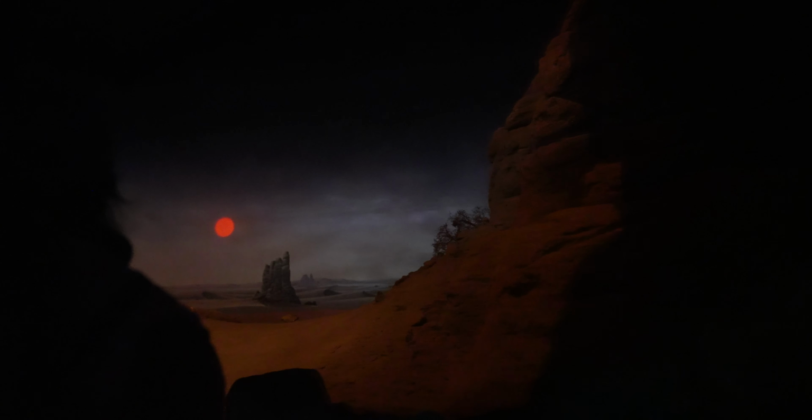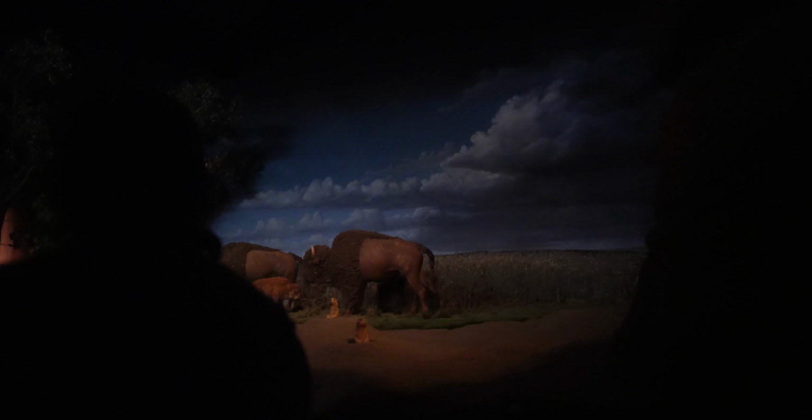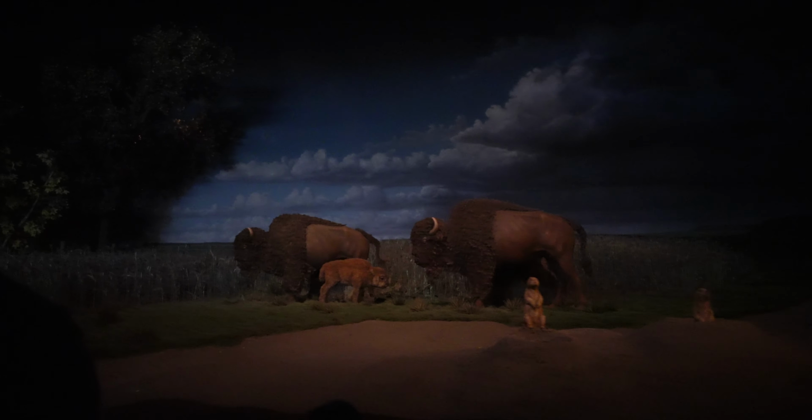And while this arid landscape may seem lifeless, it is very much alive. This land, even the hooves of the mighty buffalo helped create the rich soil that would one day become home to the American farm.